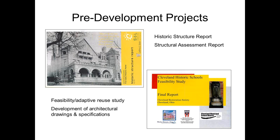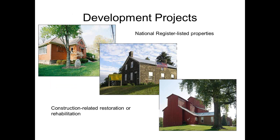Pre-development projects cover a host of things that would lead up to actual construction or development work on a property. So things like feasibility studies that could include market research and business plan development for a specific property, assessment reports, down to the actual specifications and drawings that you're going to use when you do get into the development phase. Now, development in our world means construction, so actual physical development of a property.